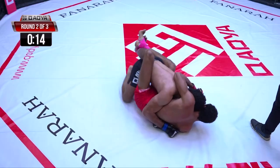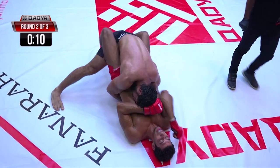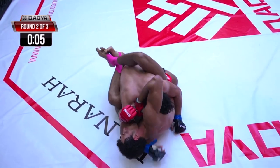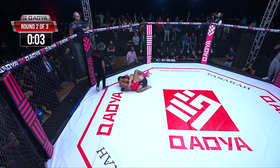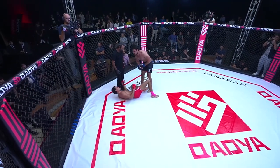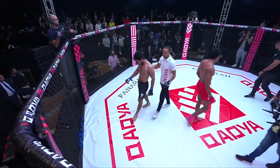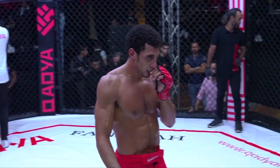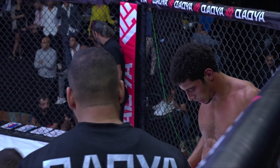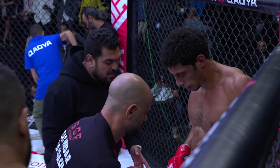The third round is going to be the deal breaker. If he doesn't stand and strike, he definitely will lose this fight. The second round comes to an end. Abdallah finding all the success that he can in both rounds. Both fighters back to their stools, getting ready to get some advice from their coaches.